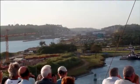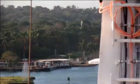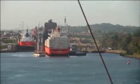Each of the culverts is approximately the size of a London tube tunnel. It's also worth noting that the water is moved between one lock and another only by gravity, and is controlled by huge valves. And a lock chamber, when required, can actually be filled in as little as 8 minutes.